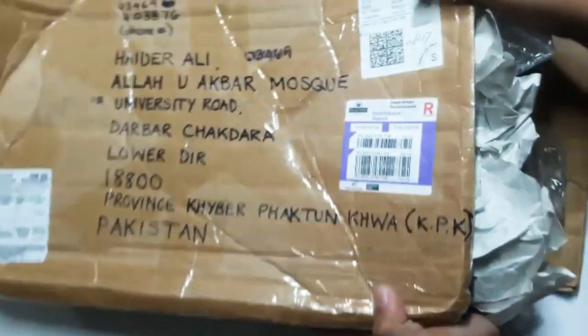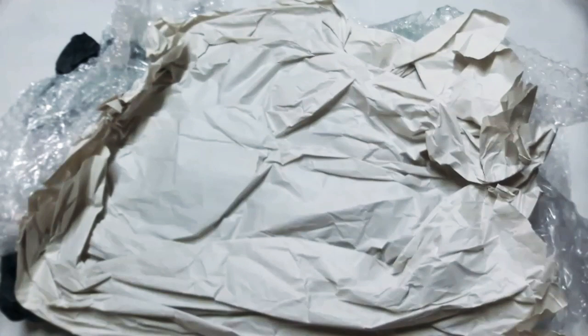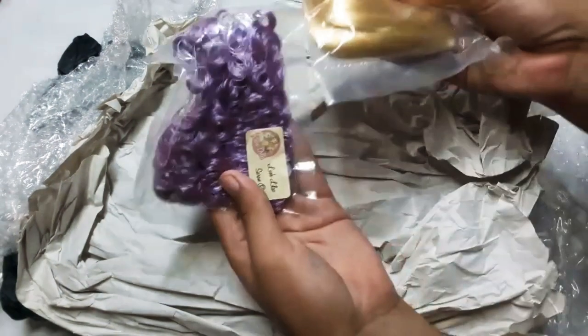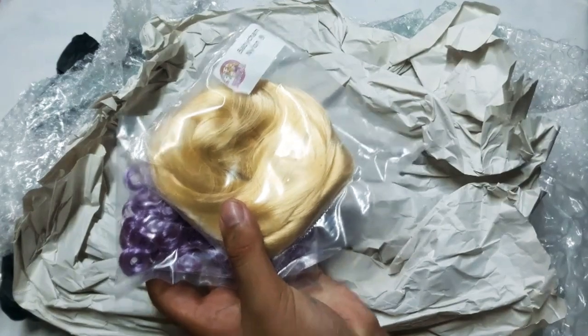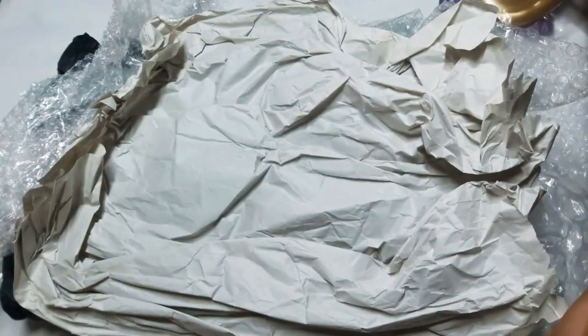And now, without talking too much, let's unbox the doll. She had a lot of packaging material and a lot of bubble wrap, and I think it's very good for dolls. And now she also included this beautiful hair, and I'm so glad to receive these. Thank you so much.